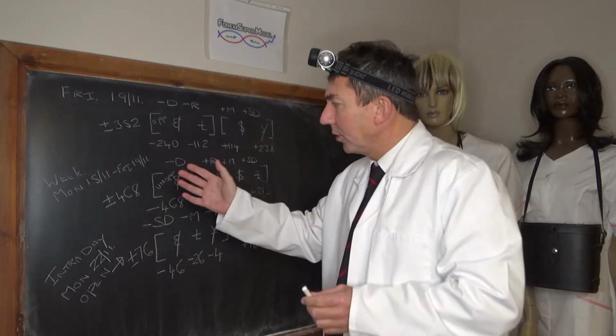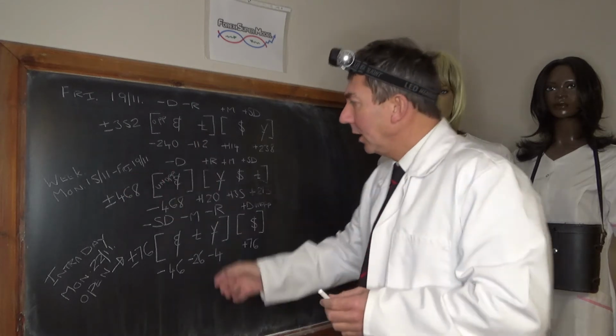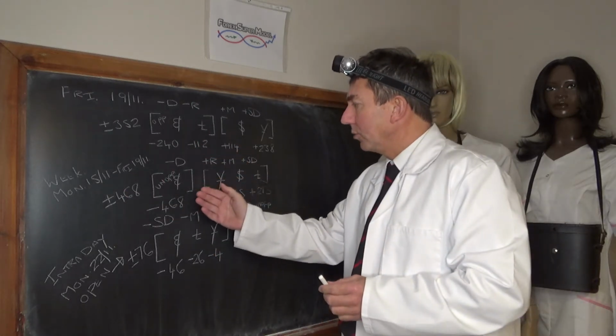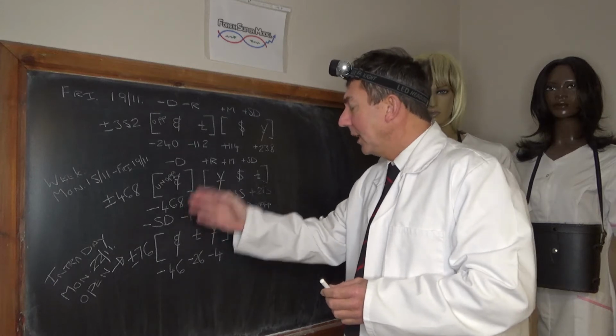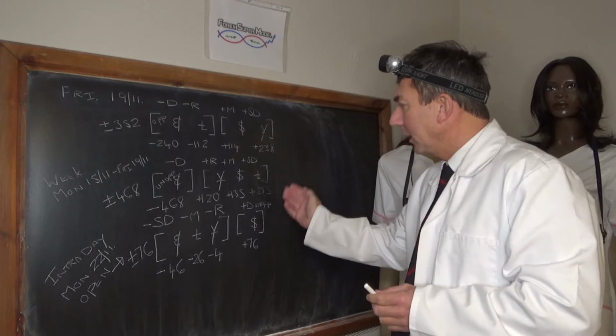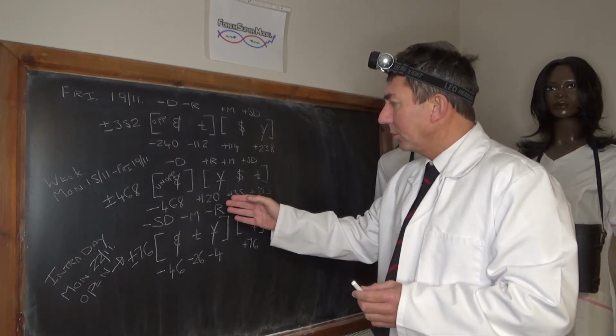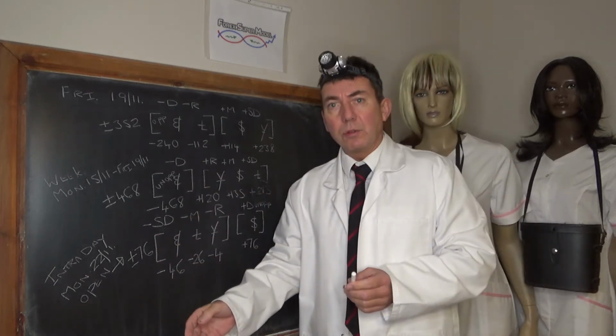Last week then, just for context, Monday the 15th to Friday the 19th, we had a negative unopposed driver in the euro at minus 468. No backdoor flows. The opposing positive flows mainly going into the pound at plus 213, into the dollar at plus 135, and the yen was the positive rocket plus 120. Activity plus or minus 468.